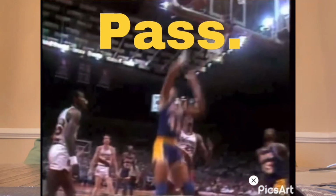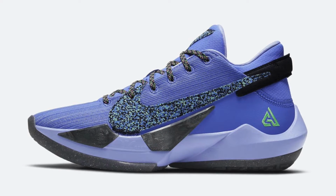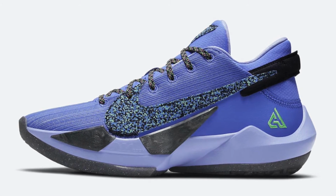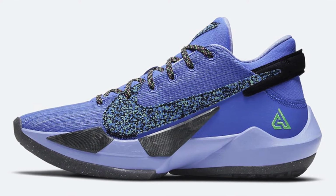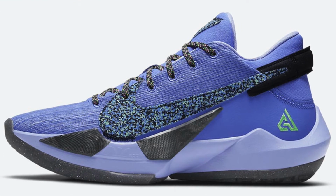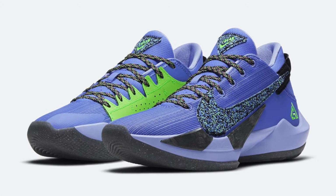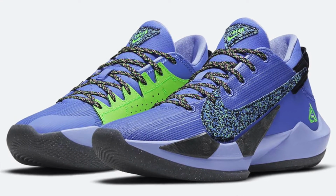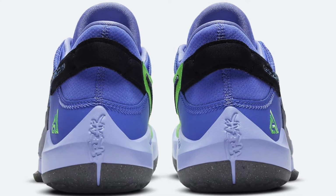Okay, next for February 6th, we have another Nike Zoom Freak 2. This pair is called Play for the Future. So looking at the shoe, it's got an all blue upper. It's kind of an Arctic or a lighter blue. Looks a little different than Carolina blue, but not that far away. And the swoosh appears to have kind of the space hippie regrind thing that Nike has been doing, which probably plays into the title Play for the Future.